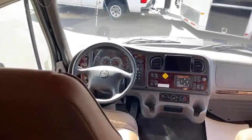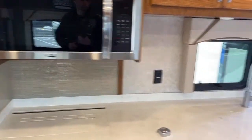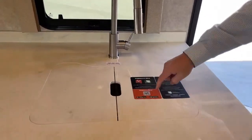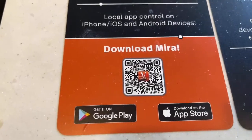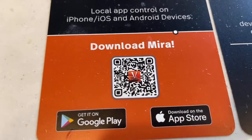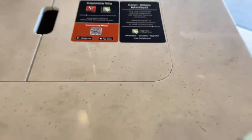If you want to come over this way, I'll show you. Actually, come here first. So we're going to try something different. So get a close-up of the Vega Touch mirror. If you want to try scanning your phone on the screen that you're watching at the moment, maybe you'll be able to download that app if you want to see what that's all about. I just thought I'd try something different there since we've got it.